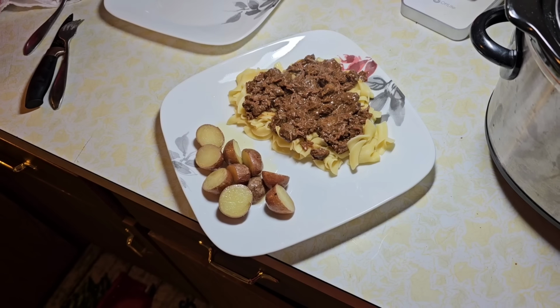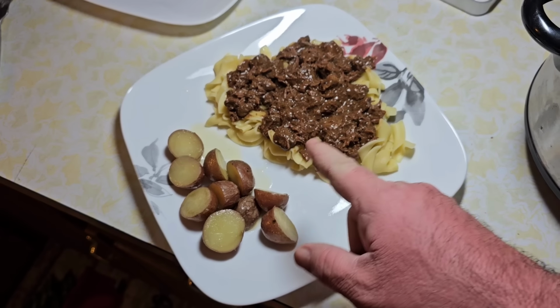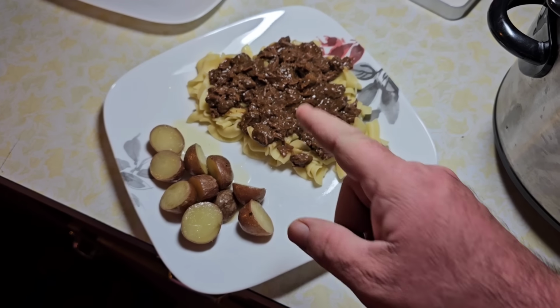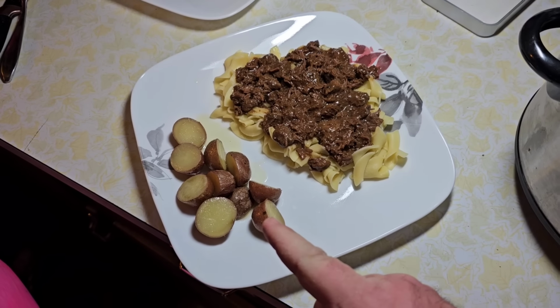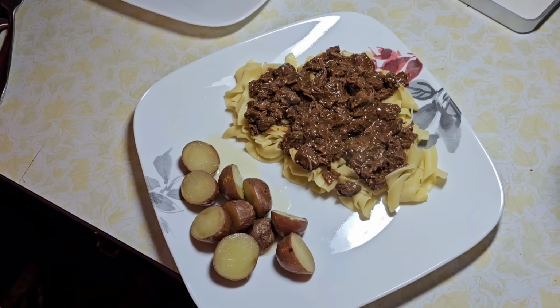Time to plate it up. All right, guys. Here is the finished product. Got the beef over the noodles here, and that packet of brown gravy, if you dump that in and mix it in, it really does thicken it up. Got the potatoes right here. How long did you nuke these for? I kept doing it until they got soft on the inside. Maybe like 6 minutes total. I was just judging because I didn't know how long they would really take.